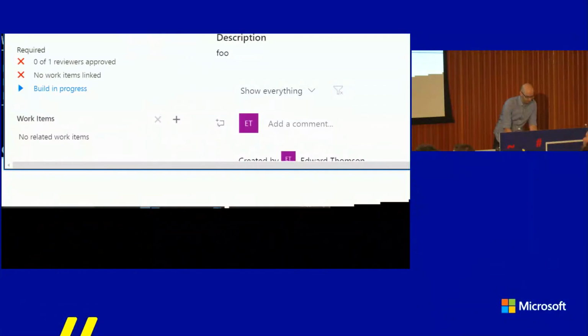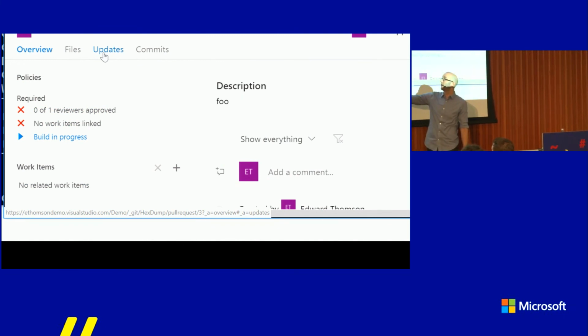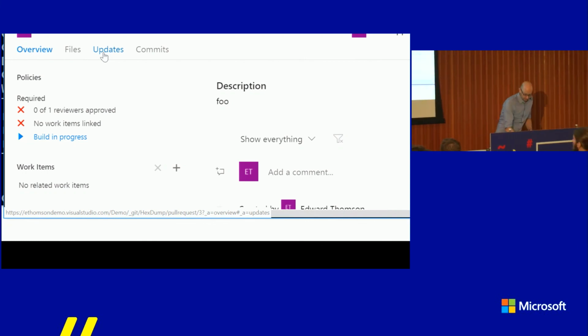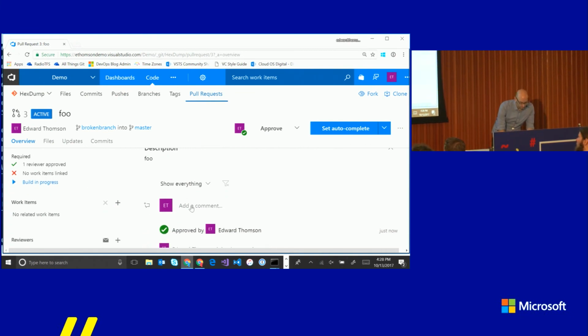If I zoom in over here, we can see that first of all, I don't have any approvers. Next, I haven't linked a work item to this change, and the build, well, that's in progress, so we don't know what that's going to do yet. But I can approve my own pull request, so I'll go ahead and approve that. Now we've got an approver. Usually, again, you would have somebody else on the team do this. I can link a work item.